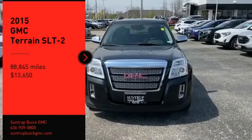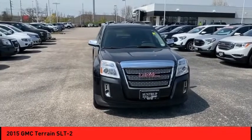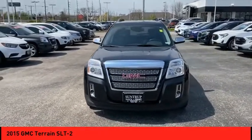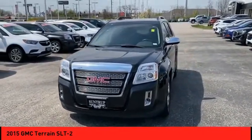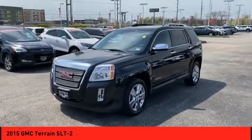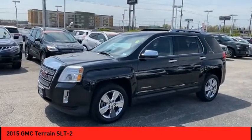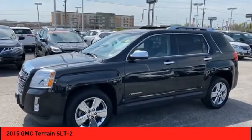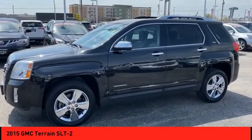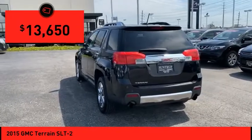Make a great choice today with the 2015 Terrain. The GMC Terrain combines the benefits of a crossover with the style and functionality of an SUV. Terrain offers uncompromised capability, a balanced stance, and a commanding view of the road, letting occupants enjoy a confident driving experience. And an EPA estimated 32 highway MPG is not bad either, and is priced below $15,000.